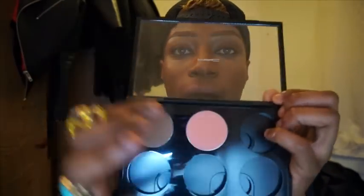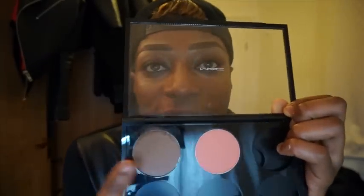And in the blush palette, I have Melba. I got that for free off a friend, so it's just in there. And I've got Shadowy, which I've used to contour today. I'll just use it on the edges a bit. So I love Shadowy, and I love these palettes.